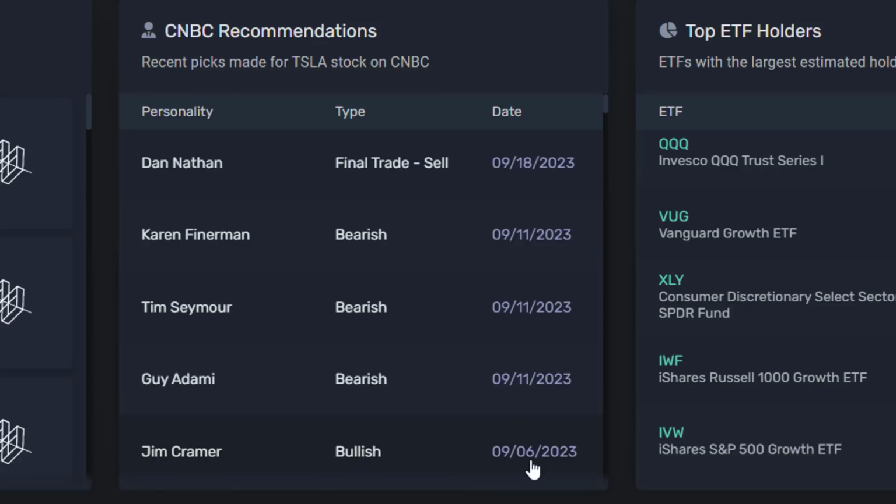Now, I'm not saying that Cramer is always wrong, but there is a reason why there is a reverse or inverse Cramer index, where every time Jim Cramer says something on CNBC, you want to do the exact opposite. In fact, many who have done the opposite of what Jim Cramer has been calling out have been very profitable. If you take a look at the Jim Cramer index, you'll see that if you just short or do the opposite of what he says, you'll be a very rich man.